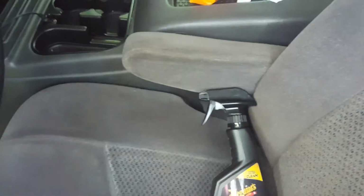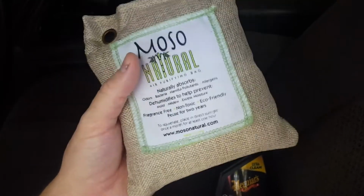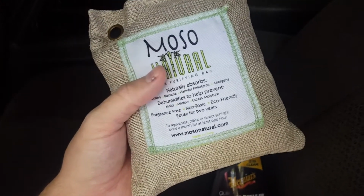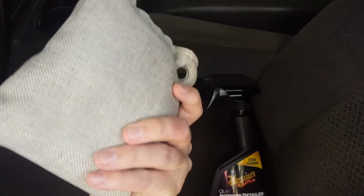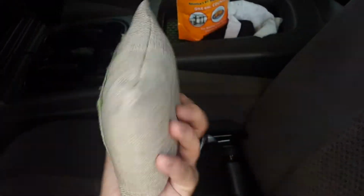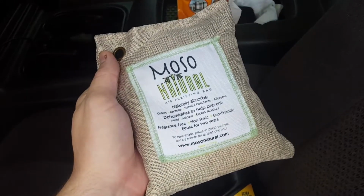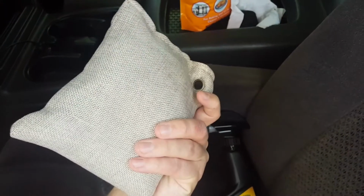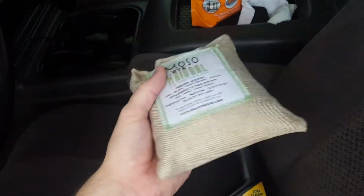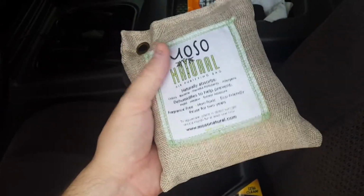One product I have used before, and it's trick number 3, is going to be these Moso natural air purifying bags. They contain activated charcoal, and it's basically the same thing as using the grilling charcoal, except they're housed in this little eco-friendly bag. These bags are biodegradable, and they claim to have a life of 2 years, and after they've reached their lifespan you can just bury these in your backyard. They say everything's biodegradable and it can be fertilizer for your backyard.